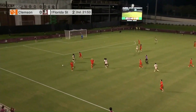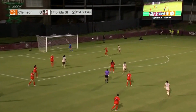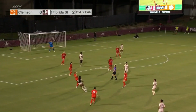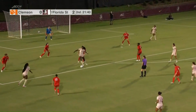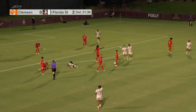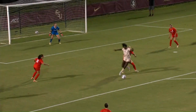Now Hudson. Dudley turns, cross, headed up, back to her. Oh, how about that touch? Hudson. Dudley hits the deck hard. Set piece opportunity for Florida State.